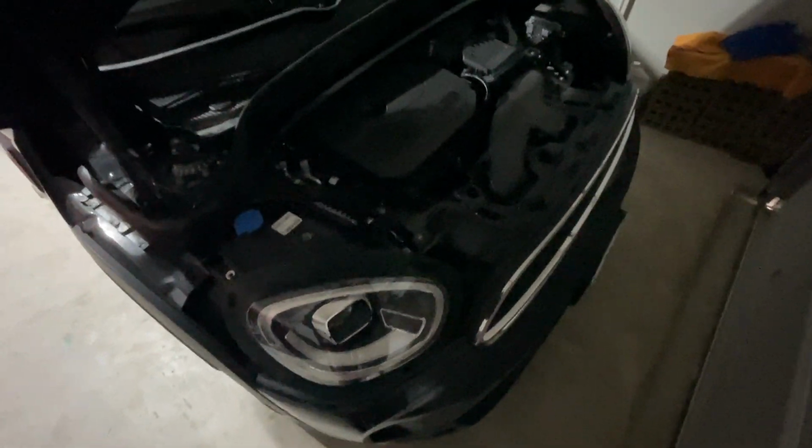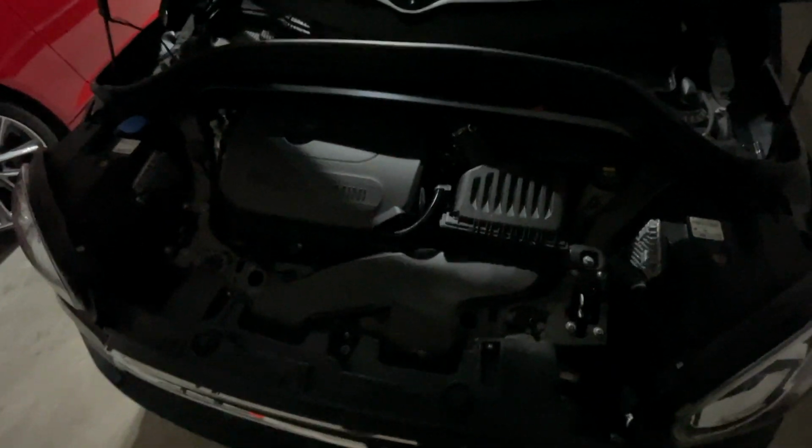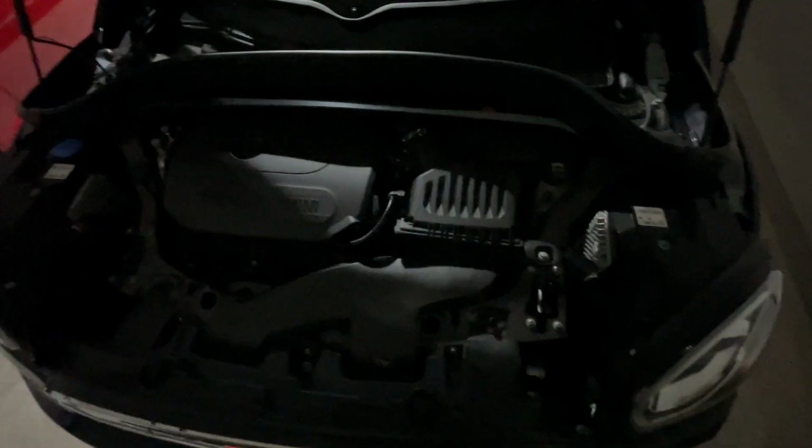And I just love how they do the lights right here. I think that is so dope, man. That is just crazy. This is a nice, wide, open engine bay. It's crazy. I love it. I like how far the hood goes back. This is just a dope car.